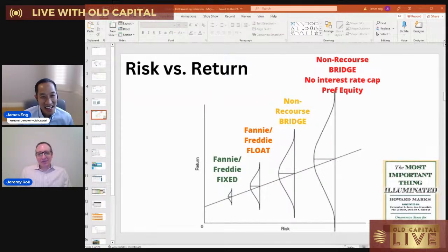Okay, it's funny because I've seen it, but I never actually thought much about this chart. So you're saying fixed rate agency is the lowest risk and the lowest return, right? Then Fannie Freddie floating is the next. Non-recourse bridge is the next, and non-recourse bridge, no interest. I mean, recourse bridge deserves a spot there too, right? Maybe at the top.